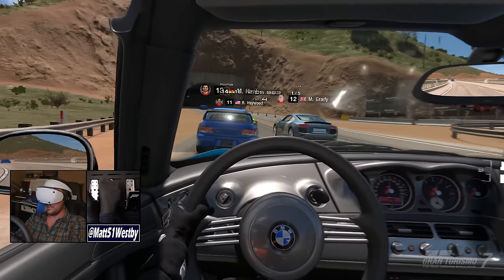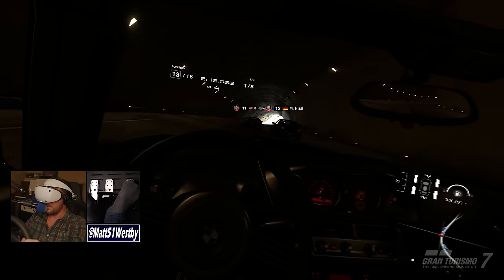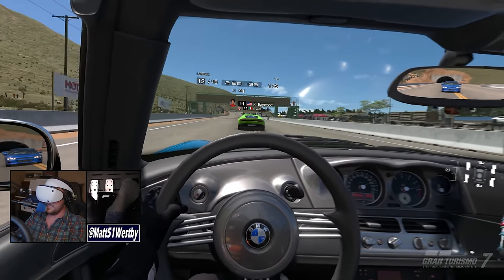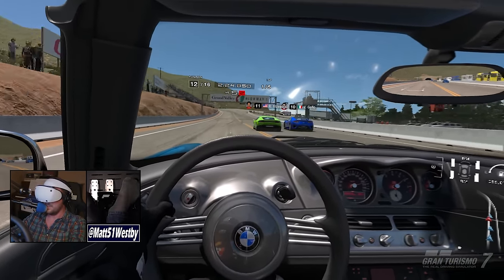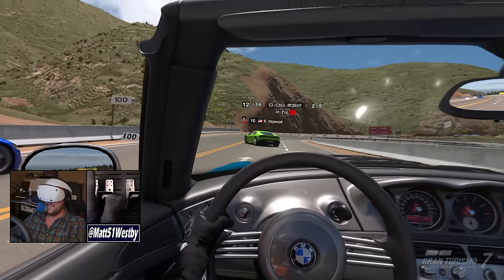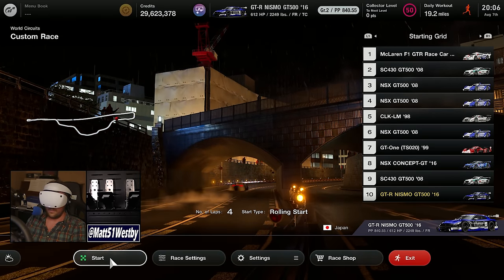But this is crazy for immersion. I have never seen anything like this before. And just being able to watch cars go by that closely. Wow. Whoa! Look at him go! Whoa, whoa, whoa! Alright, for our next race, I want to see how this goes.